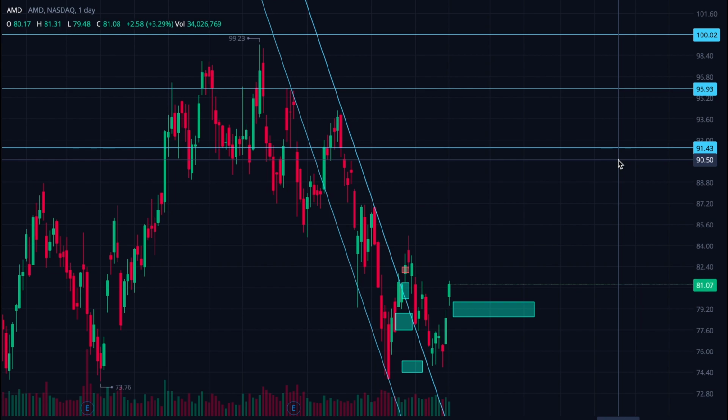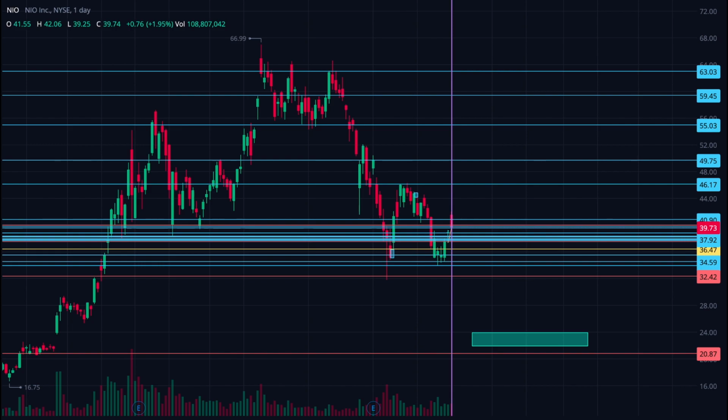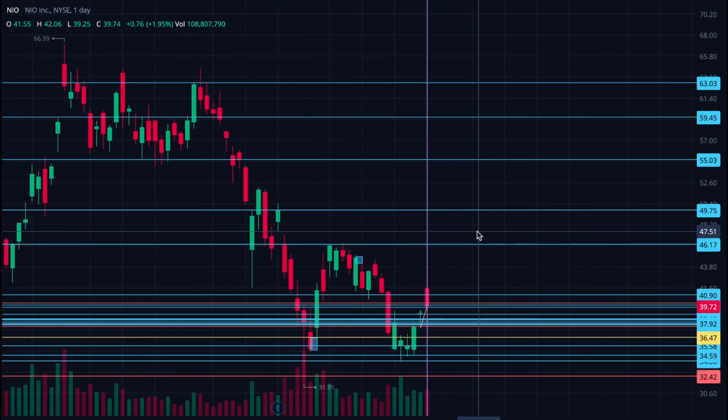And then the upper price targets that I'm looking for: at 91.43, I would start to trim out, and then I would plan to trim again at 95.93, and then again at 100. So those are my upper bounds, and we'll see a channel form, obviously, as we start to push in that direction, so that'll give us more clarity on where dip zones will be on the elevator up, if you will.